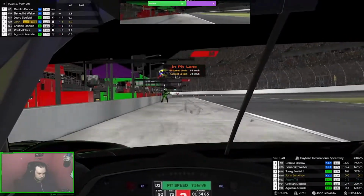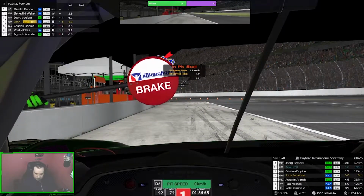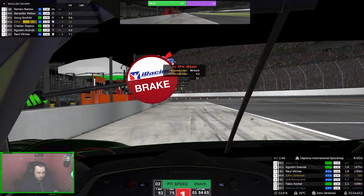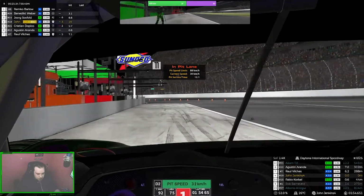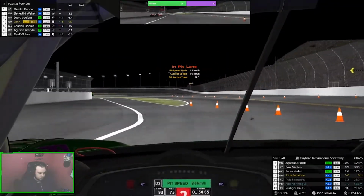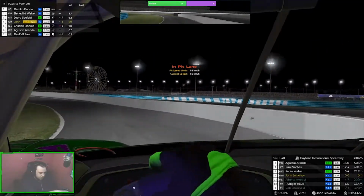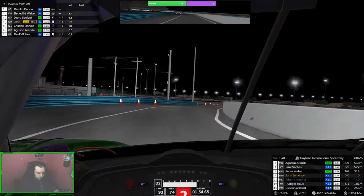300 feet. 100 feet. It's always risky going for fuel. The car behind's pitting. As long as I can come out in some clear air, it won't be too bad. Watch your mirrors, there's a car approaching.